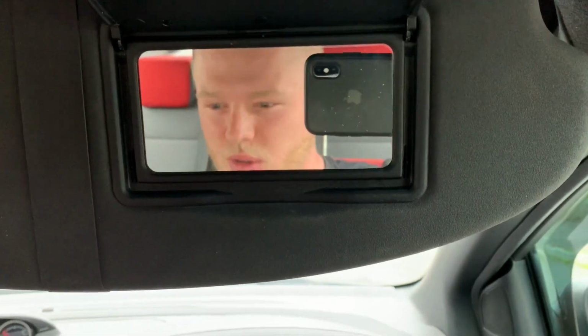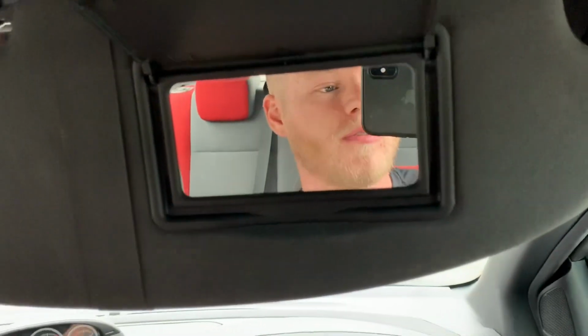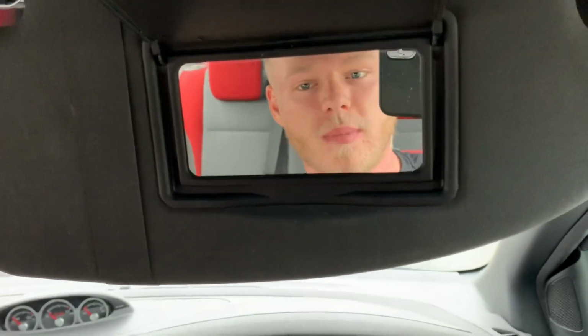Probably took about 2.5 hours in total to wash it, but definitely worth it, looking much better. To be honest, it didn't actually look too bad at the start anyway, but when you see the before and after photos, you actually notice how much of a difference it makes.